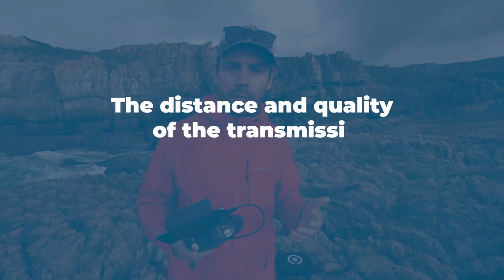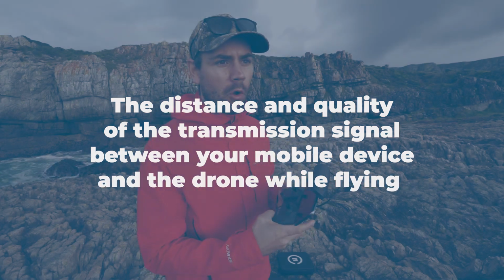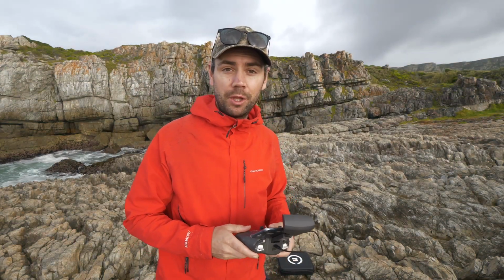All right, good morning from a beautiful sunrise location here on the South African coast. We've gone from the mountains and the desert of the Cederberg to a short section in the vineyards and now down here on the coast. And what I wanted to test out this morning is that distance and quality of the transmission signal between your mobile device and the drone while flying. And it's been really, really interesting here.